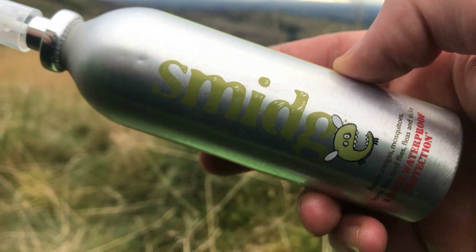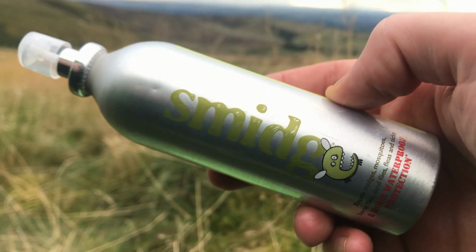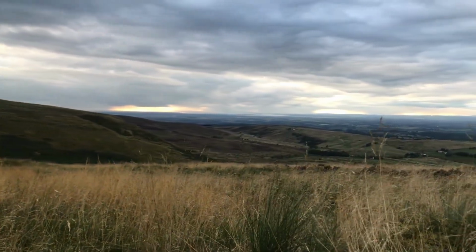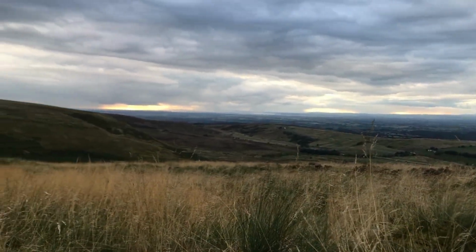This stuff is brilliant. I actually love it. There was a little cloud of them in front of us, and I sprayed a bit of this on me in the tent, and nothing now. Back to the views. Who needs a telly? Podcast in this view.